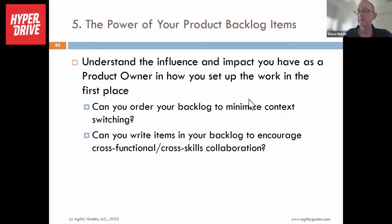And then lastly, really want to understand the power and the influence that you have in how you set up work in the first place in your backlog. Whether you're using user stories, a Gherkin format, or just tasking things, whatever you're using for your product backlog items, can you sequence things in your backlog to focus so you're not working on 18 things all at once? Can you write items in your backlog that require two people to work together to get that collaboration within the team? So how you set up the work, there's some thought that we need to do as product owners with that.